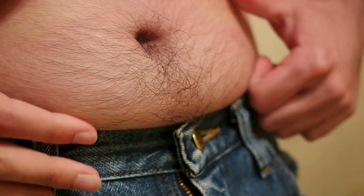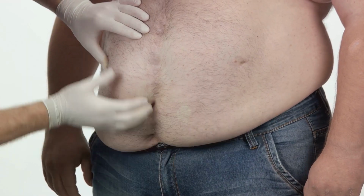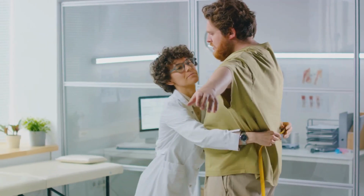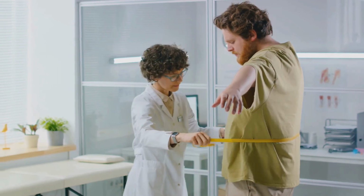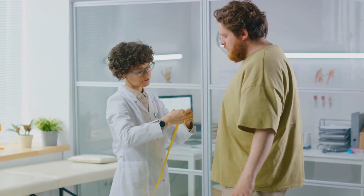What makes visceral fat particularly concerning is that even if you have a normal weight and body mass index or BMI, having too much of it can still lead to a variety of health problems. This is because visceral fat is biologically active, meaning it can interfere with your body's normal hormonal functions, increasing the risk of serious health complications.